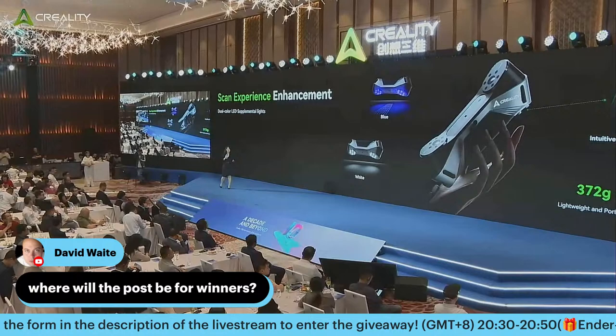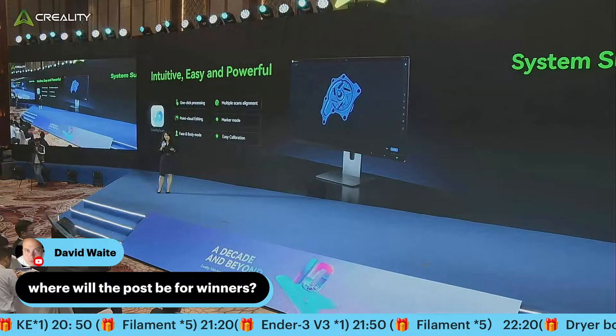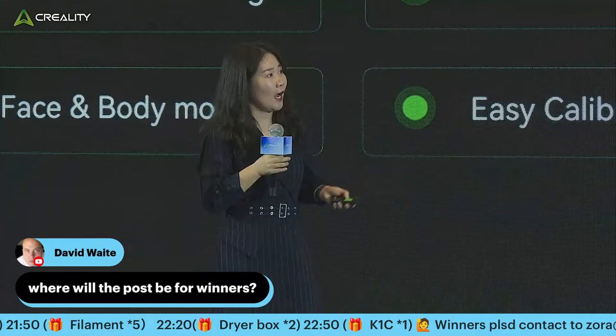Raptor also works with Creality Scan. It supports Windows and Mac OS. Easy to use with powerful features, utilizing GPU to speed up, so you enjoy smooth scanning and faster data processing. It is high efficiency.